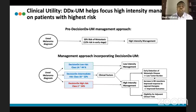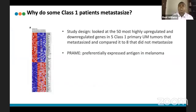Versus a class 2 risk, where the risk is high, we do know that we want to follow more closely so that we can identify the metastasis at an earlier stage. Additionally, because in class 2 the risk is so high for metastasis, we then want to look into potential adjuvant clinical trials where we can find medications, or potentially find medications, that will help reduce the risk of that metastasis. And so this is kind of where we currently stand as far as what's prospectively validated.